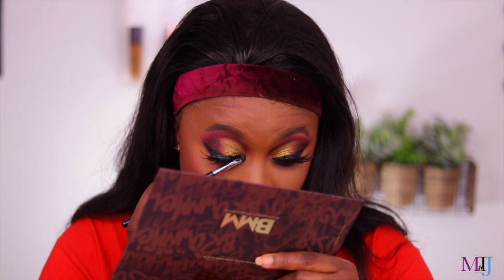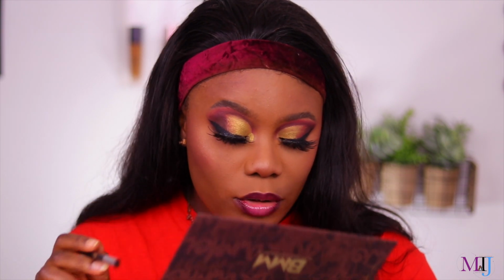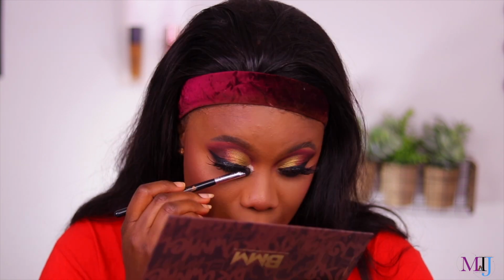I'm just applying that green metallic shade in my inner corner. You know where I would have liked to apply silver here? Actually, let me mix it with the shade February. Yep. Okay, that's all right. You know what? That's okay. I am done. I'm gonna fix my brows and this mess, and I'll be back.